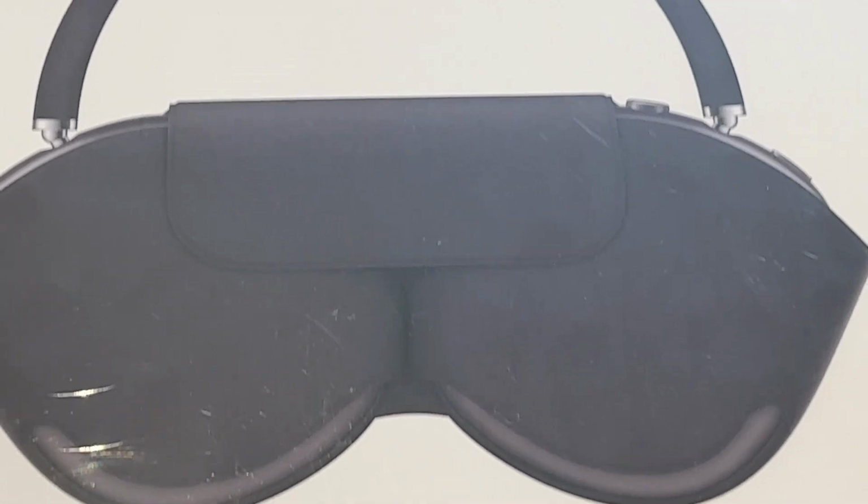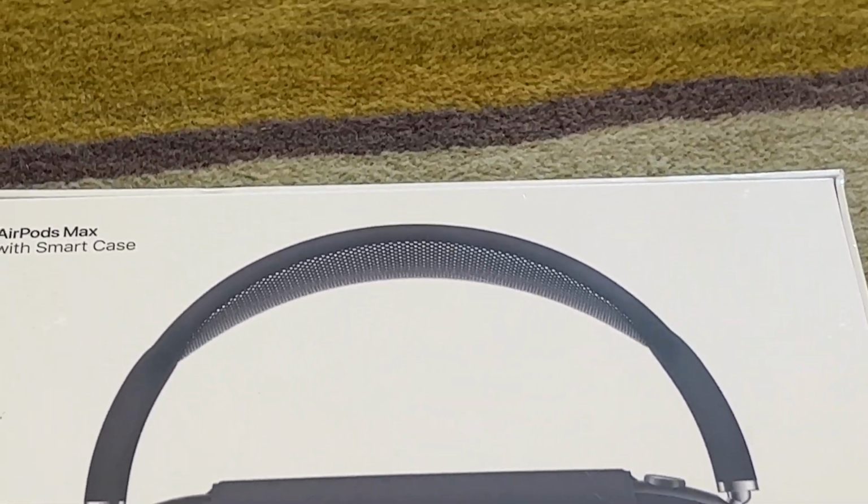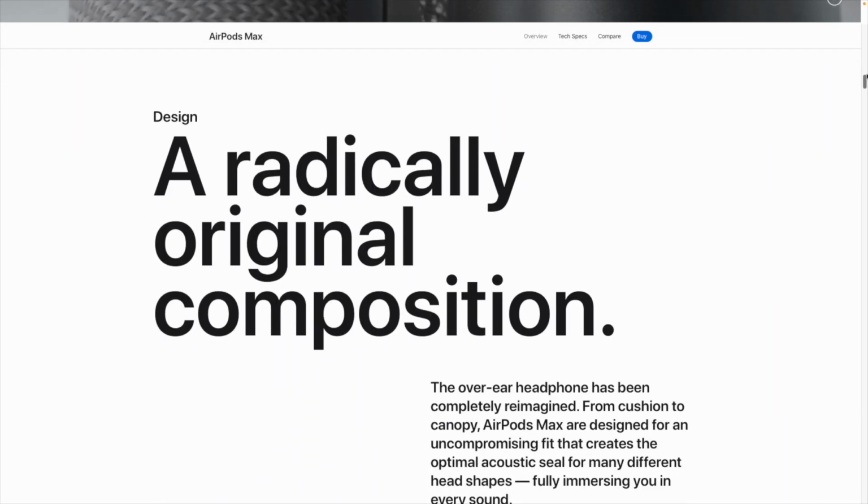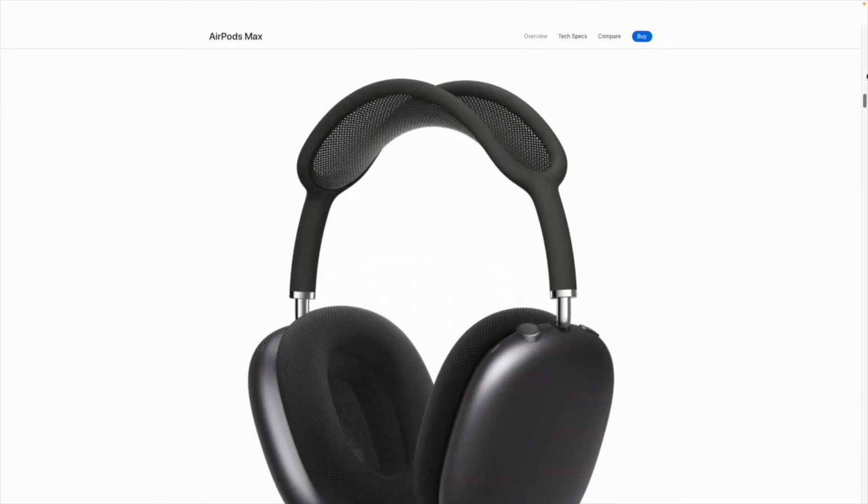But unlike most of the consumer devices Apple launches, there's one device that didn't lure me in straight away, and that was the AirPods Max when they were announced in late 2020. That was because of the price tag.